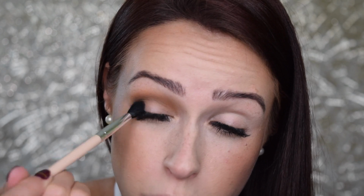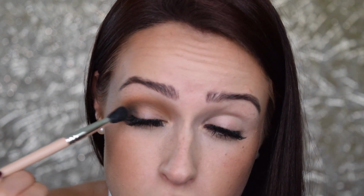So with dark colors, what I like to do is I like to kind of pat them where I'm gonna want them, and then I like to blend them out. So just kind of tap, tap, tap, tap, tap where you want the majority of the product to be, and once it's tapped on, you can start circling and windshield wiper motioning. That's not a word, I made that up.